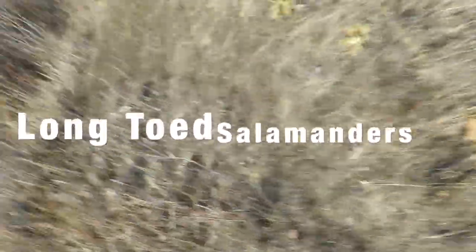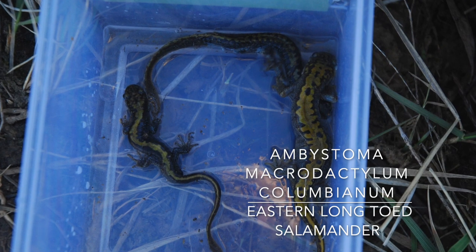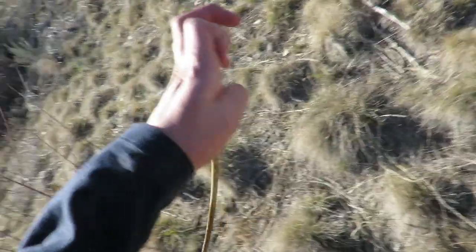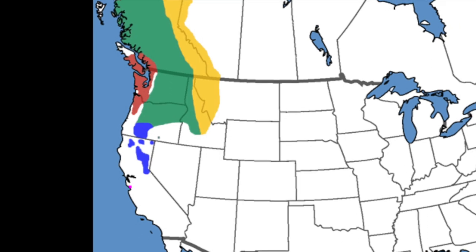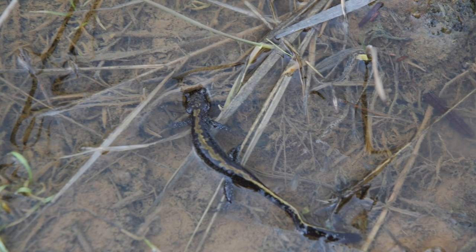Long-toed salamanders, let's talk about them. Long-toed salamanders, Ambystoma macrodactylum. The subspecies here in eastern Washington is the eastern long-toed salamander, Ambystoma macrodactylum columbianum. They are native to most of Washington. Eastern long-toed salamanders are separated from western long-toed salamanders, Ambystoma macrodactylum macrodactylum, by the Cascade Range. But the easterns, you can find pretty much all over eastern Washington. The only thing stopping them is the lack of breeding locations.